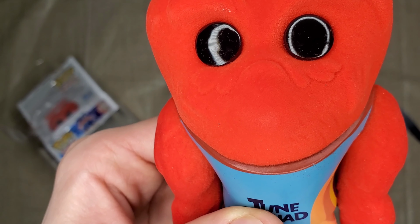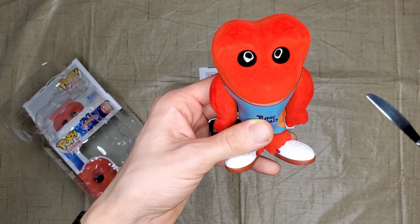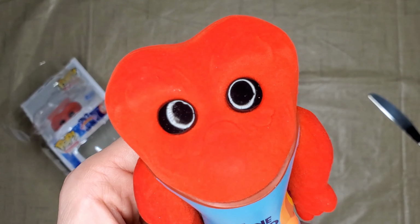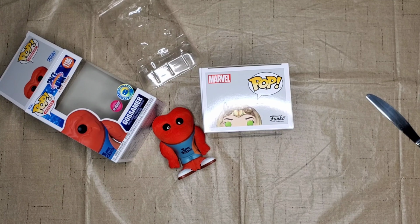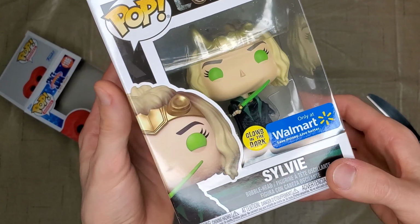There you go. You gotta be still. You keep moving that thing. No, this close, because when you're down here, you can't see the detail. It's such a vibrant red that it just blends in. But if you guys come up close, yeah, he's got a facial expression on there, I guess. But now, you guys, let's move on to the brand new Walmart exclusive Sylvie.